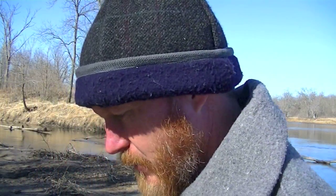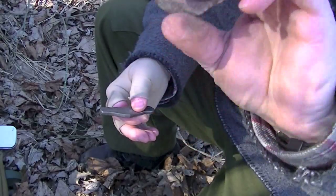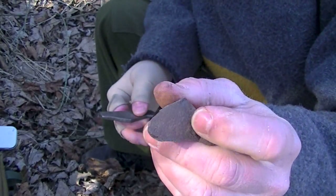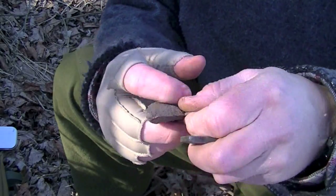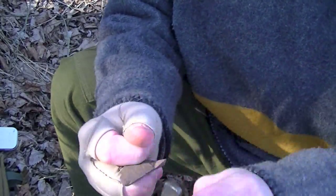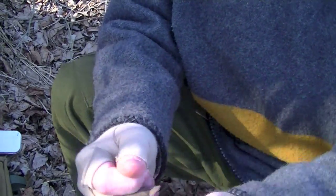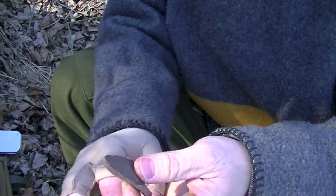I'm just not finding what I was looking for. Let's keep walking here. Okay, so here's that red one. Smooth on the outside. I wish it were smoother on the inside. It's not. So let's just see if it strikes a spark. Not sure if you guys are seeing that or not. Very poor sparks. It is throwing some sparks.